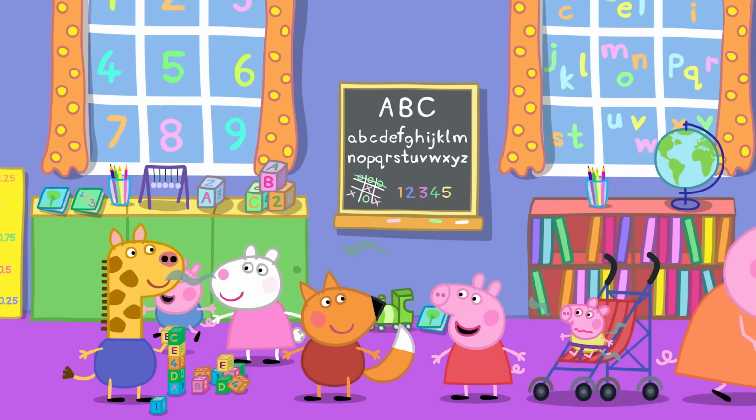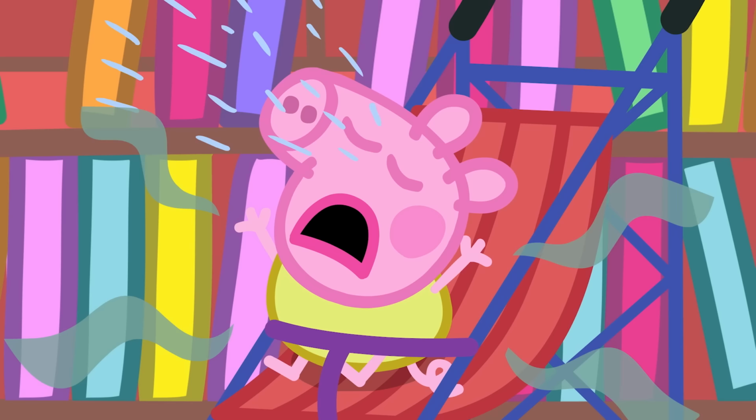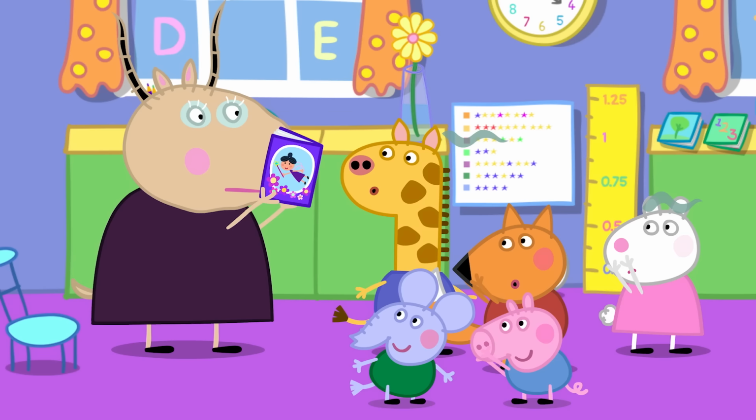Hello, everyone! Hello, Peppa! Mummy Pig is dropping Peppa off at playgroup. But Mummy Pig is also looking after baby Alexander. Oh, my. Mind if I clean up Alexander's smelly nappy before I go, Madam Gazelle? I insist.